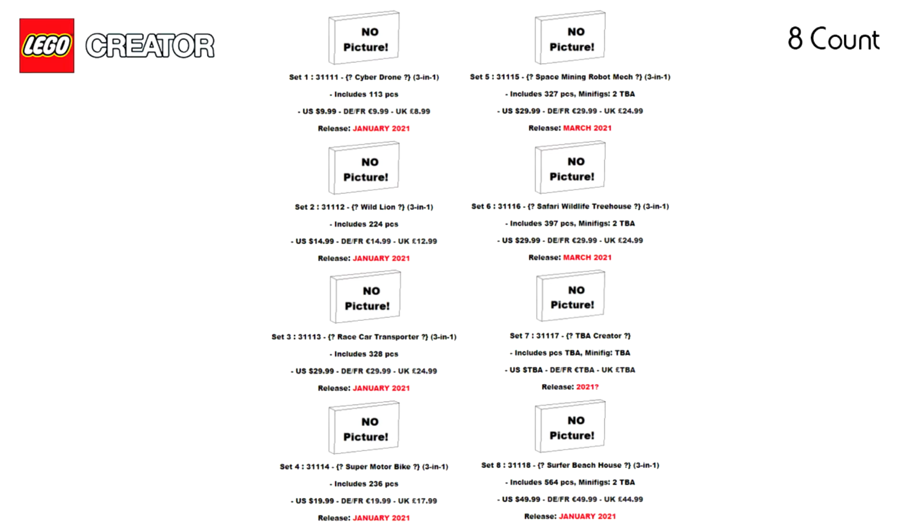And then we have one unknown set. This set might have been canceled. We have set number 31117. And then finally we have set number 31118, Surfer Beach House, that's another 3-in-1. That includes 564 pieces, 2 minifigures for $50 in January.